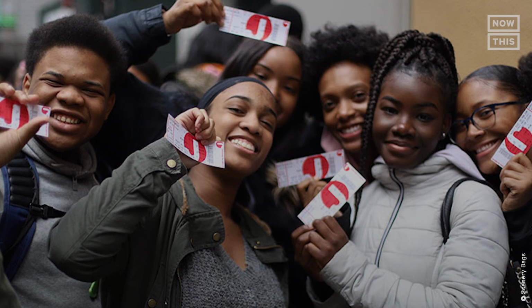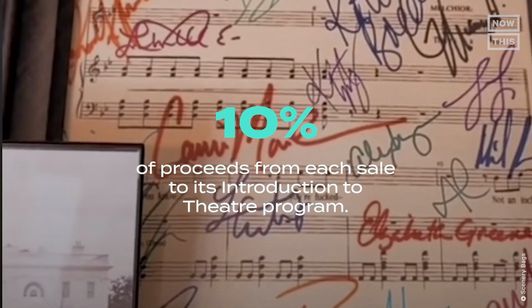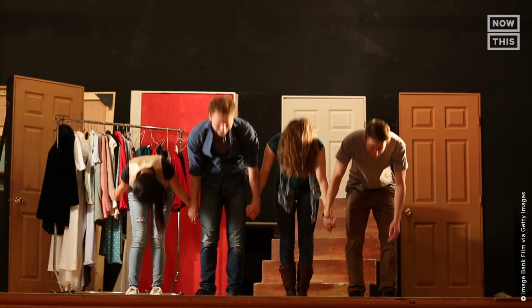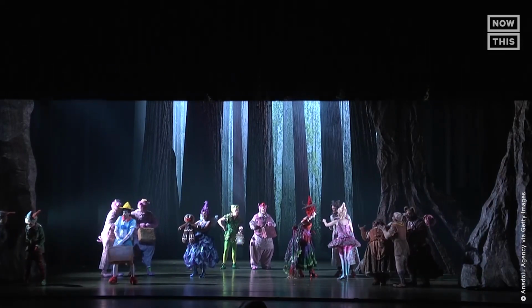Scenery Bags is also giving back by supporting the Theater Development Fund and donating a minimum of 10% of proceeds from each sale to its Introduction to Theater program. The program offers workshops to middle and high school students, as well as opportunities to attend Broadway and off-Broadway performances, giving a new generation a chance to experience theater. It's so special on so many levels because I truly believe that these students who are being introduced to theater through TDF will grow up and be performers or storytellers, and they're stories that we need to be part of the theatrical canon. And I'm so excited that they have access and guidance into those mediums should they want to follow that line.